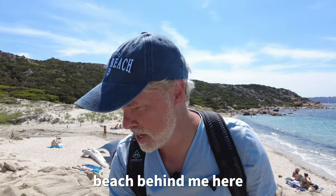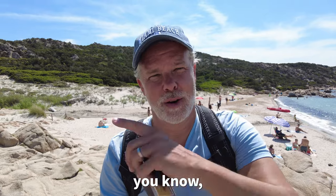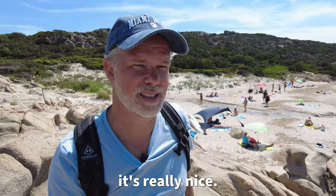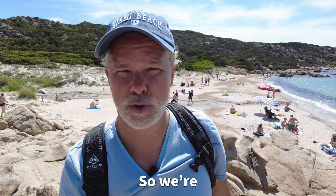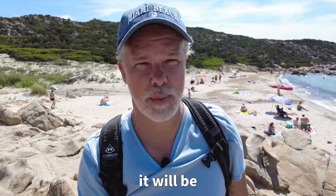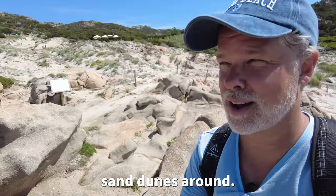Another beautiful little beach behind me here. Just with a little bar restaurant area, you can get some food to go. And again, I mean, look at this. It's really nice, not so busy. Just beautiful water. Now there's a bit more wind, and it picked up on this side. So I'm gonna head over to the other coast where it looks like it'll be more protected. So I'm gonna head back up. There are beautiful sand dunes around. Just look at this.